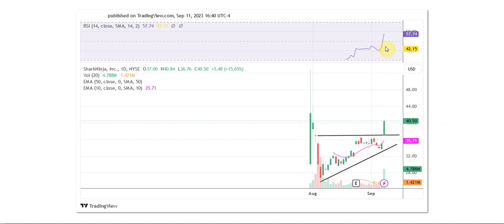Today, on some very good volume, 4.78 million shares, when the average is 1.42. So we got some heavy volume. Volume confirmed the move, and so did the RSI. It broke above 50. Now, some people don't like trading IPOs simply because they don't have enough trading history. That's fine. It's a call that you have to make. But I'm starting to like this one. Everything's a go.